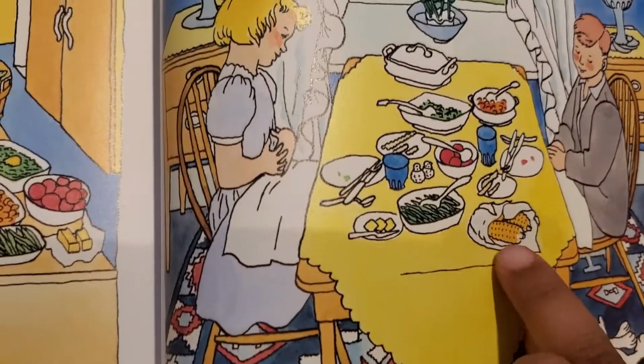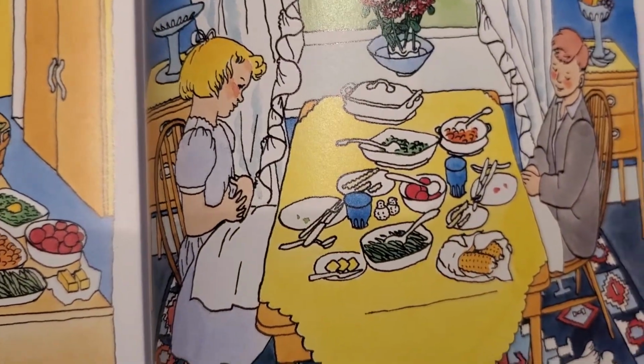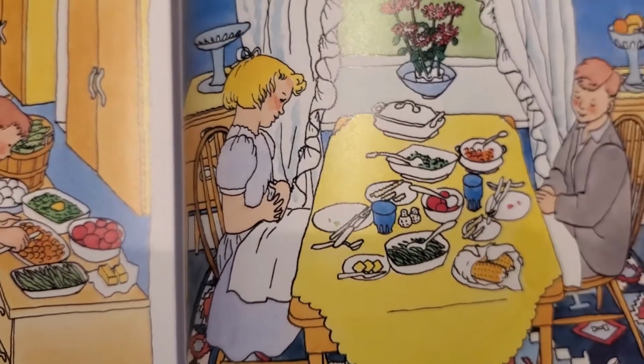Do you know why they're long ears? Because ears are la la la long, like corn.